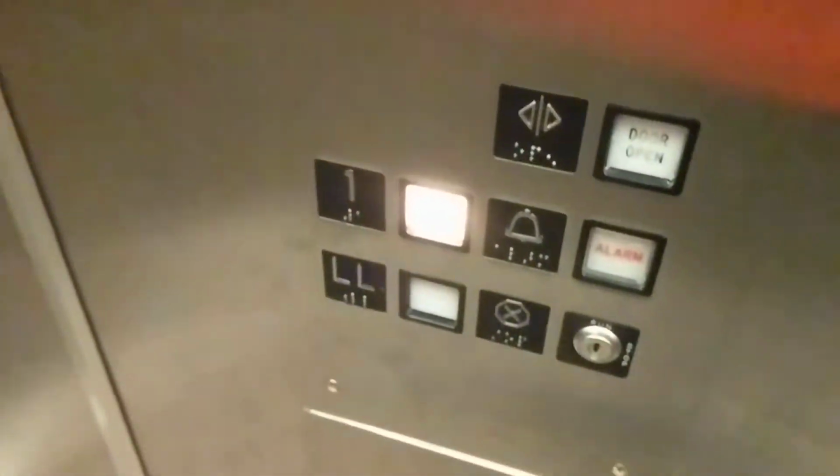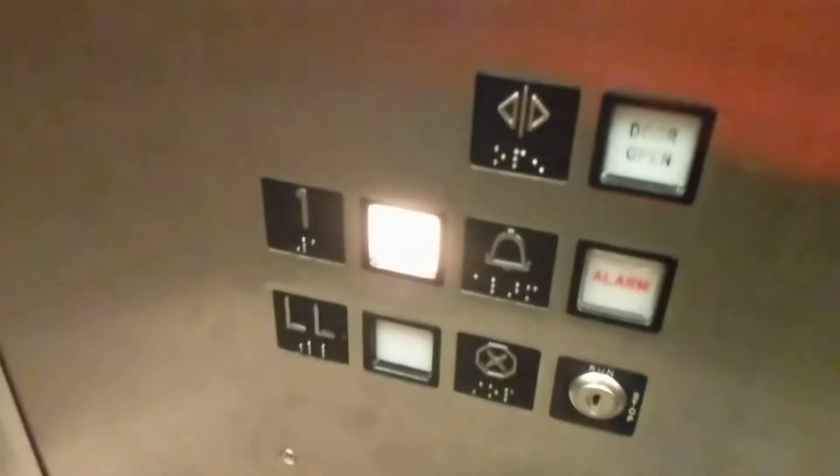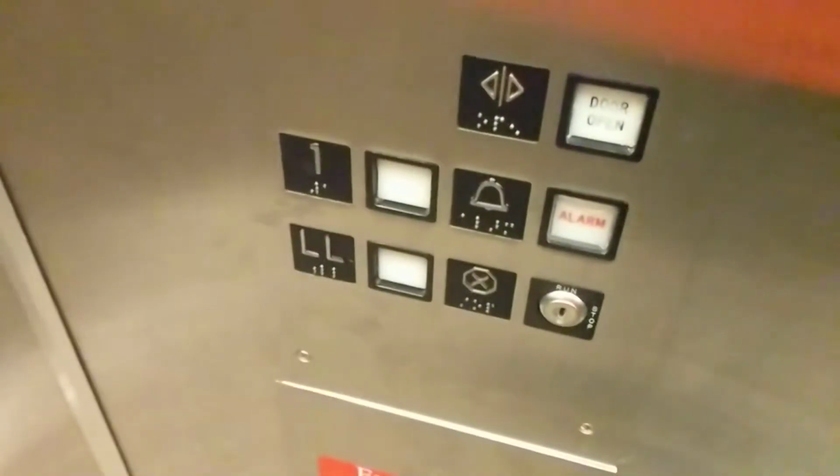This thing is slow. So we're just gonna end up here. Here's your fixtures. We're just gonna take it up. Never mind, we're taking it back down. Ooh, nice light up button.